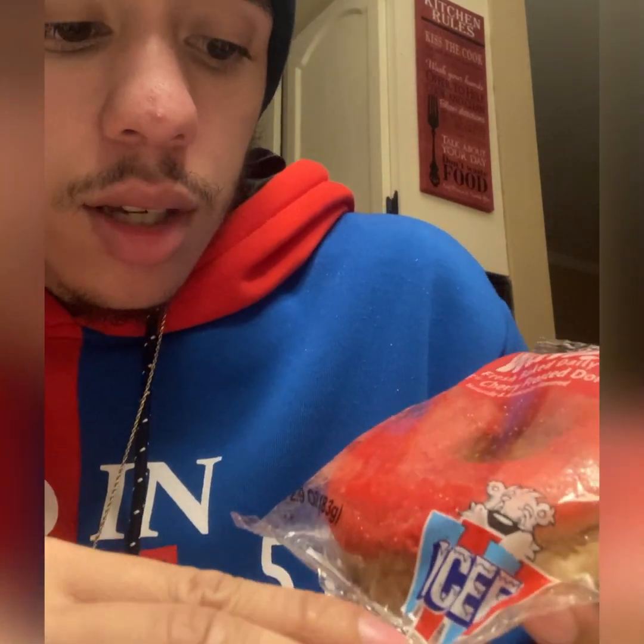Okay, what we got here is a Wawa. It says Wawa Fresh Baked Cherry Frozen Donut, Cherry Frosted Donut. But I guess it's like the water ice, because it's got the water ice bear there. So it's a fresh baked daily iced cherry frosted donut. Whatever the hell that means.